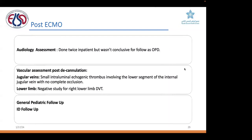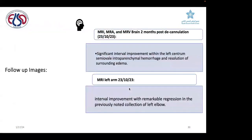So we also did follow-up images. As you mentioned, there were scattered microhemorrhages in the brain representing microemboli. The MRI was repeated 2 months post-decannulation in October, as an outpatient. There was significant interval improvement in the previous finding of intraparenchymal hemorrhages.